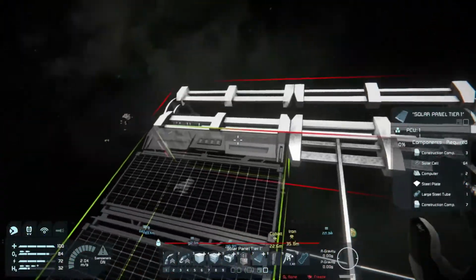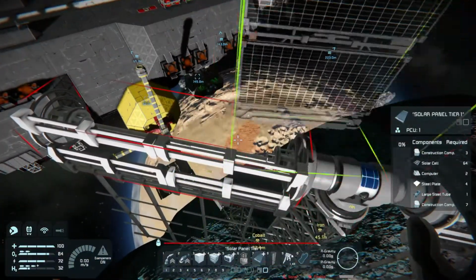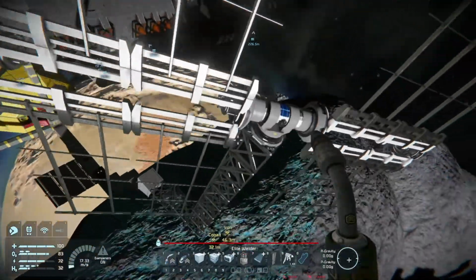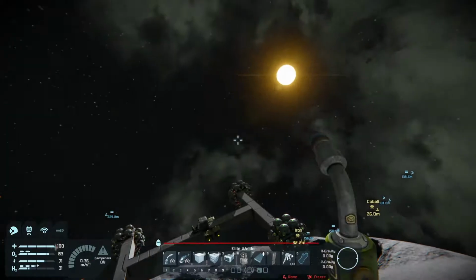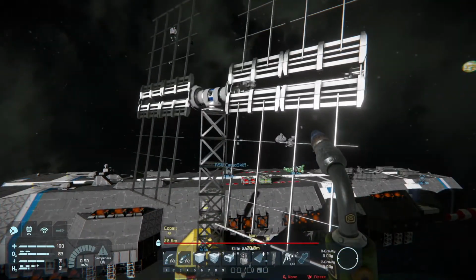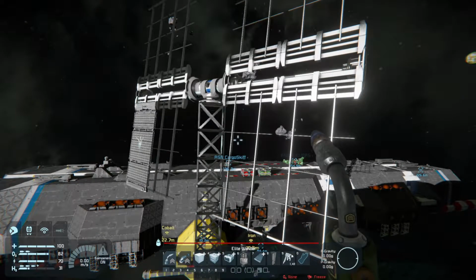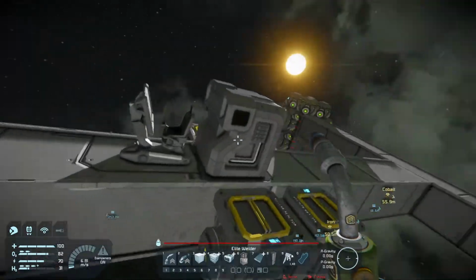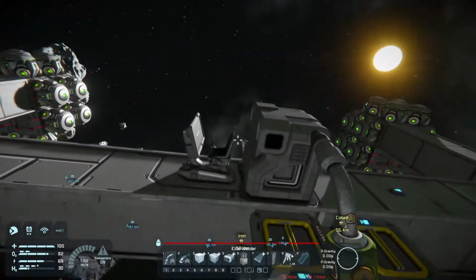I went on Object 85, I went down to the moon, and then I realized after crashing my ship into the solar panels on Object 85, that now they are in the way of the landing platform. A weird thing, but that needs to change over time. Okay. So, you thing, are you still active?